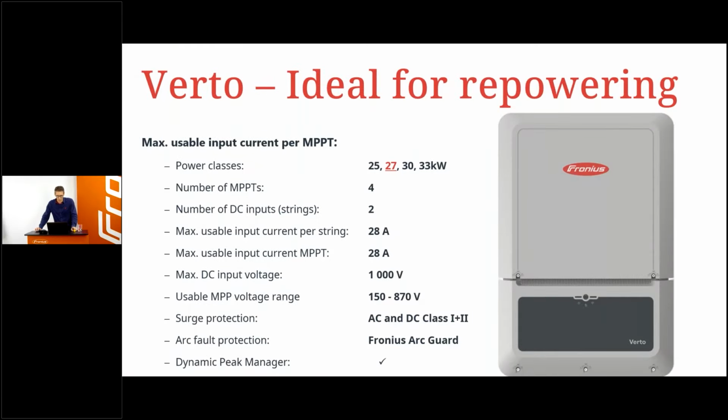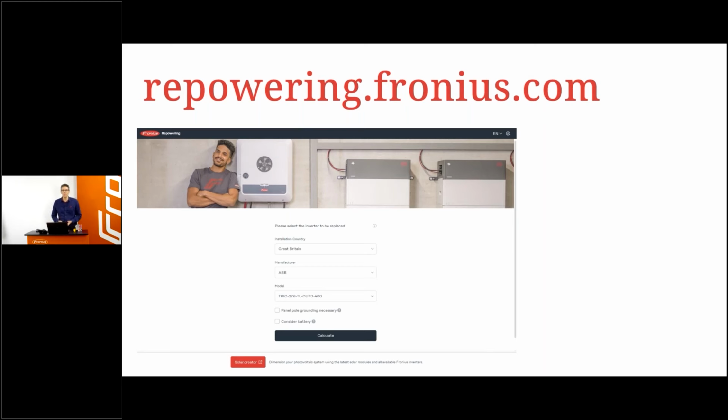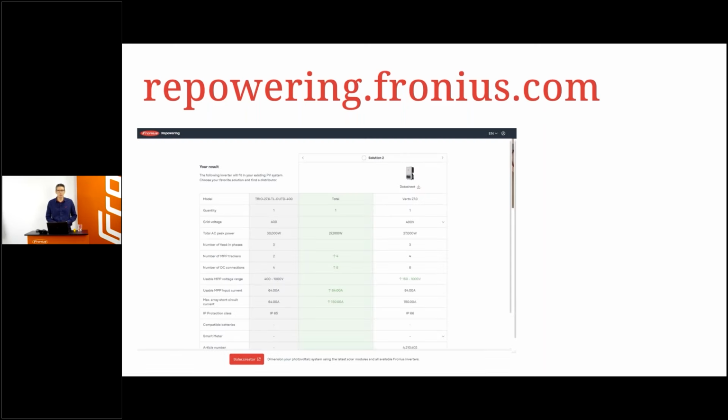Now, if you have any projects where you're looking to repower, please get in contact with us. We'll be very happy to support and advise with the best products. But we do also have our repowering tools. So if you go to repowering.fronius.com, you can enter in the details of an existing inverter that you're looking to replace. And then the tool will advise you with the best options, maybe multiple options from Fronius to repower those inverters. But certainly, if you have any questions or queries on the repowering process, please let us know. We'd be very happy to support, and maybe we can help configure the most cost-effective solution for you.